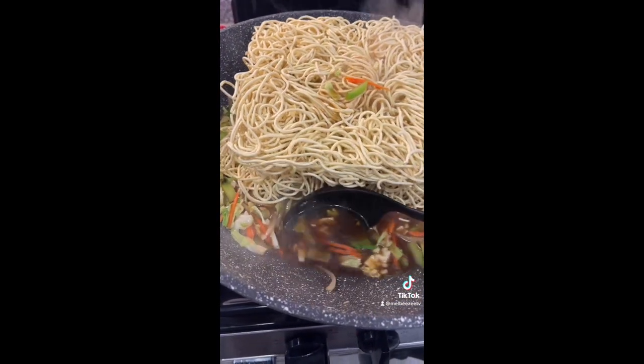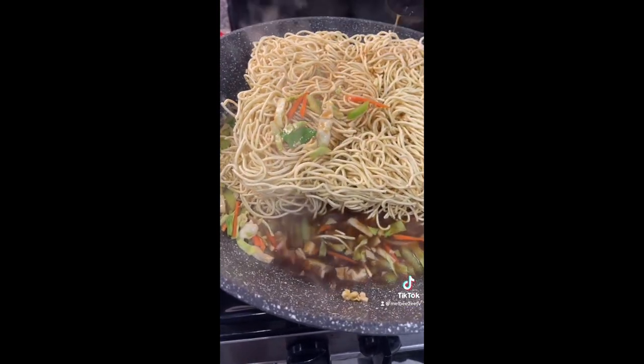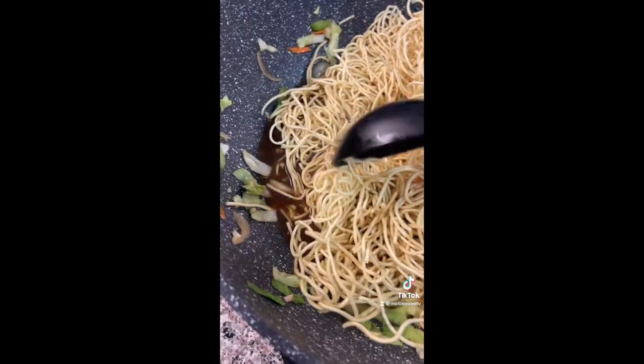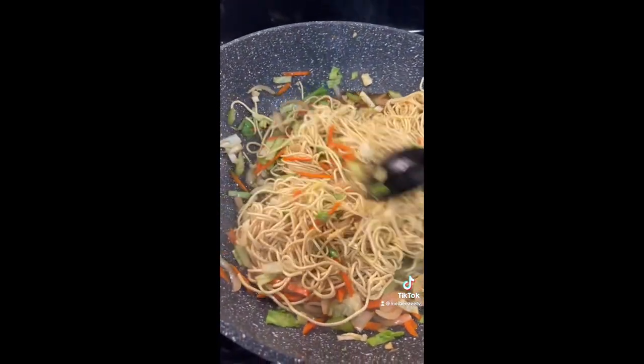You're going to want to submerge the noodles under all of this liquid. Just try to get it all down there. Flip it over. I like to scoop it and then put it on top. You just want all of your noodles to absorb all of the liquid.